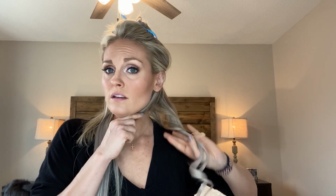And you start to learn your hair. You don't have to section as much, although I will say that when you do section, it really makes things more manageable. It gets less messy. Okay, so that's really, really curled.